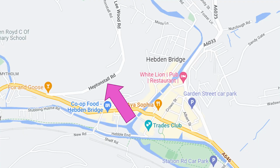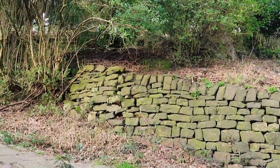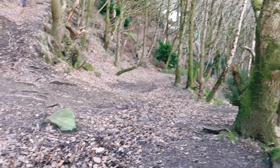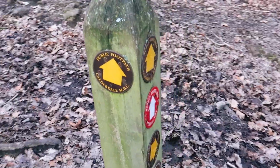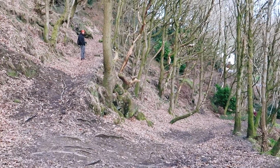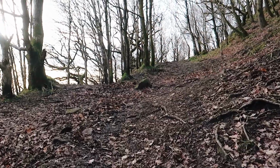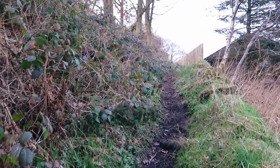Walk up Heptonstall Road until you see a sign on the left pointing you up a public footpath. When you follow the footpath up from Hebden Bridge, you'll come to this signpost here, which could be a little bit confusing because there's lots of different arrows. You basically want to go back on yourself and head up that way. Apart from that one potentially slightly confusing moment, following the woodland route up is pretty obvious.